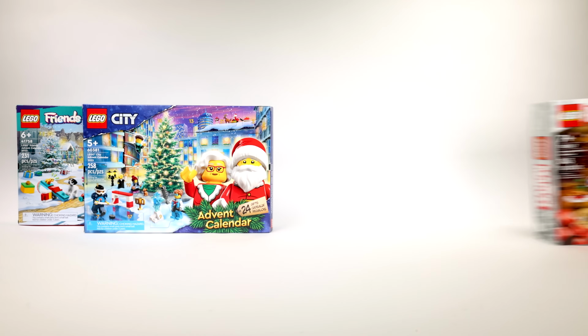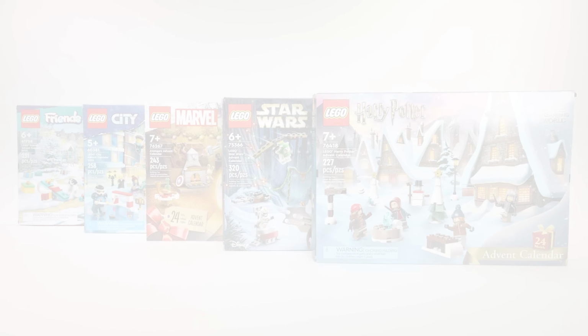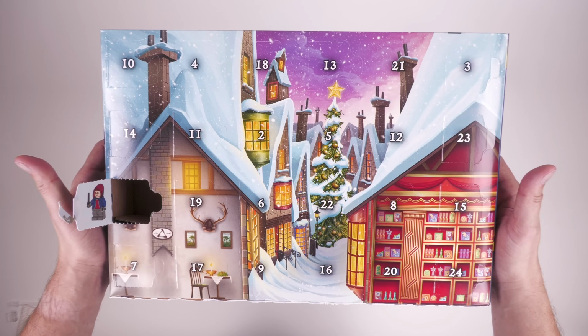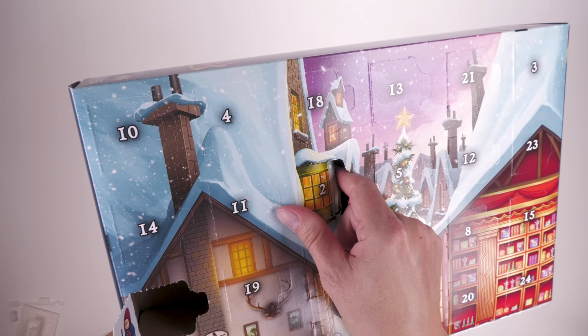Can LEGO Friends hold on to their lead, or will LEGO City come back with a kick-ass minifigure? I guess there's only one way to find out. Today we're starting out with my favourite LEGO theme. This is Harry Potter and we're going for door number 2. Let's see what we got.